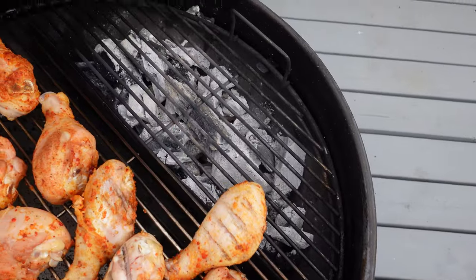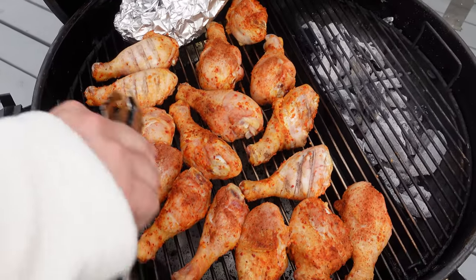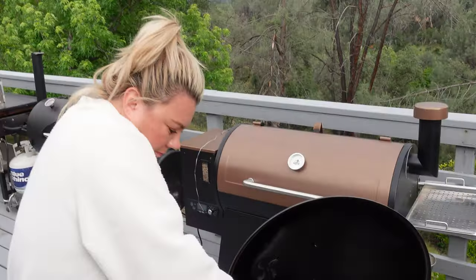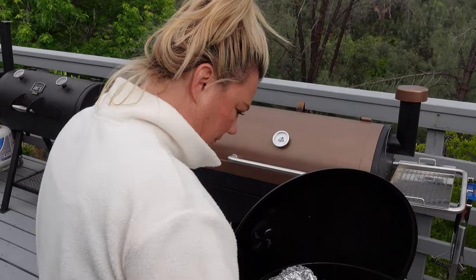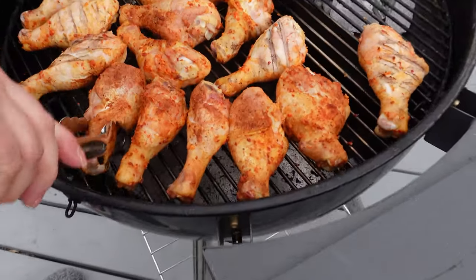Everything needs to be moved around. It smells amazing, Babe, actually. For pre-marinated, good stuff. Actually smells really, really good. Very good. All right, so you do that, and then the next clip will be of us searing that hot skin off to make the crispy skin and make it so delicious.